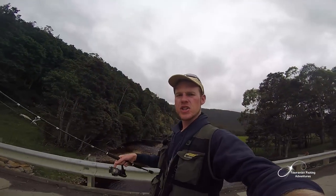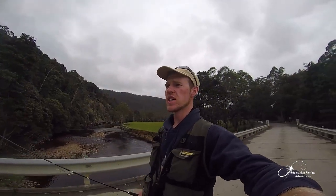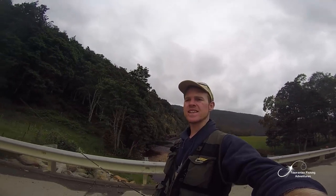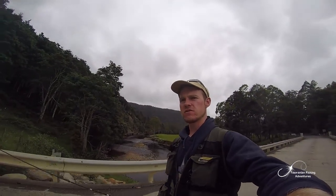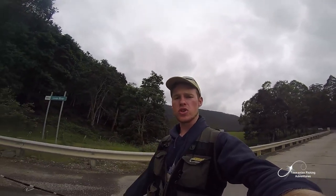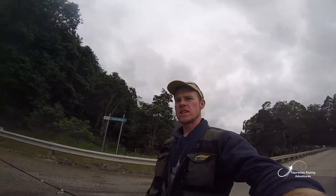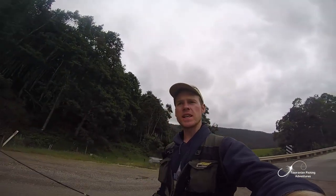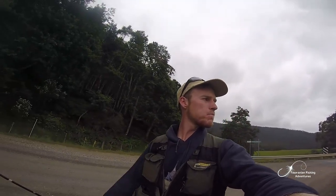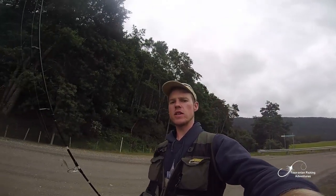So this is actually the marker, this bridge is the marker of where the rainbow trout stream begins. So there are slightly different regulations between the brown trout or the normal waters and the rainbow trout waters, just in terms of the closed season. But at the moment, being mid-December, we don't have to worry about any closed seasons. But I will try the lure.